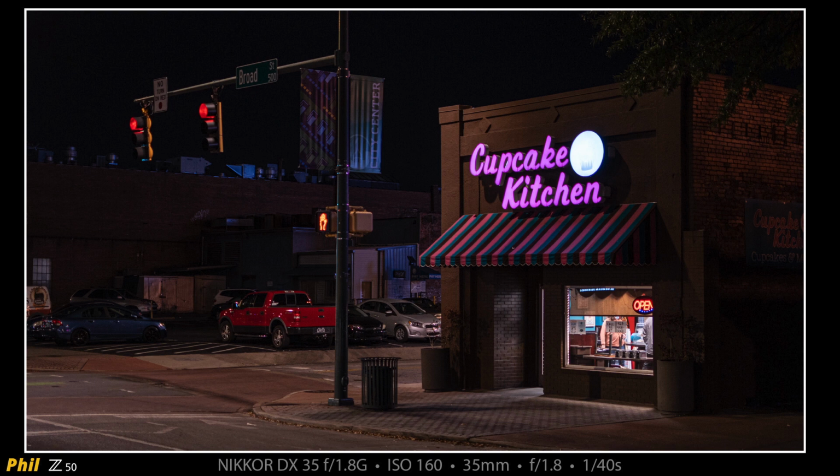This is Broad Street and 5th, and Heather was still trying to get some panning blurs. And I made a photograph of the Cupcake Kitchen. This is at f1.8, but has lots and lots of depth of field on that 35mm f1.8 G lens. I thought this was really cool.